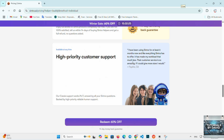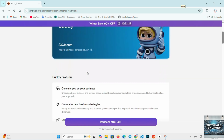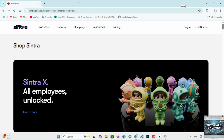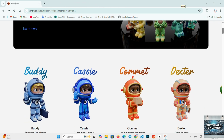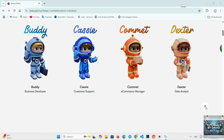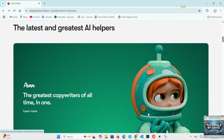Automated customer service. With its AI-powered chatbots and virtual assistants, Sintra AI can handle customer inquiries, providing 24/7 support while learning and improving with every interaction. Data integration. Sintra AI integrates seamlessly with your existing data sources, providing a centralized hub for data analysis and decision-making. Customizable solutions. This platform offers customizable features tailored to different business needs, whether it's for finance, healthcare, e-commerce, or marketing.